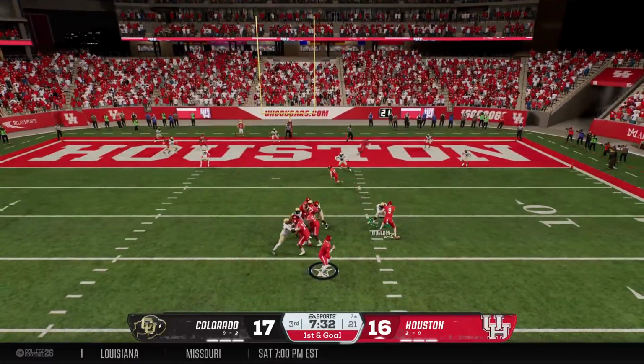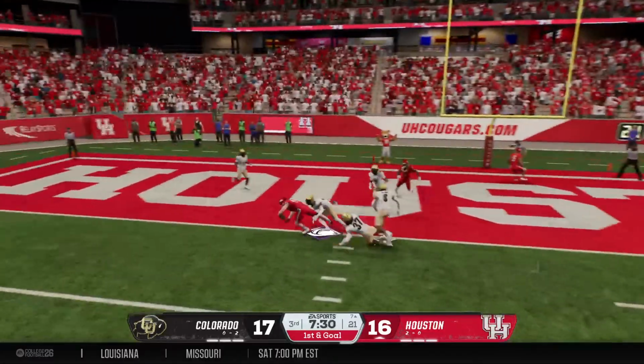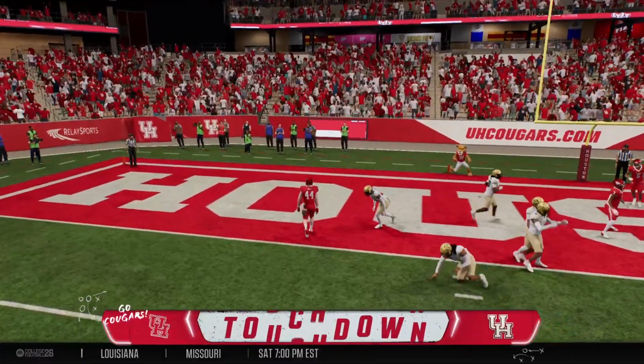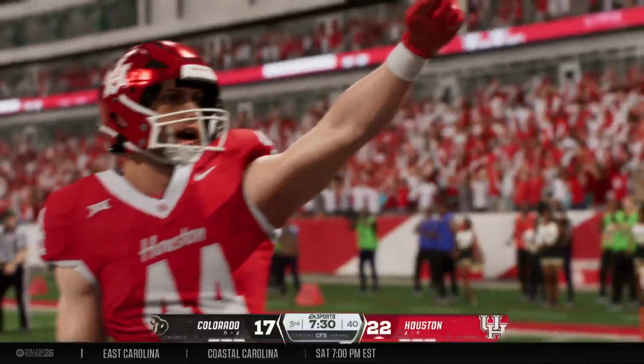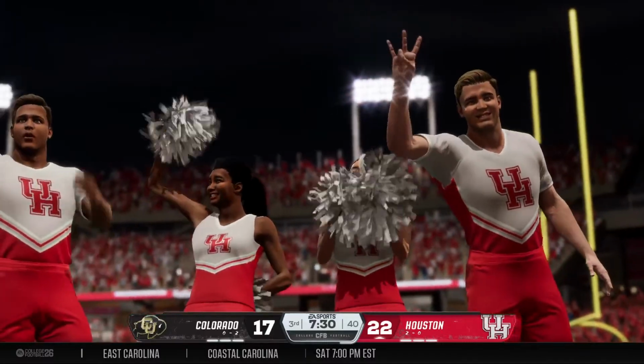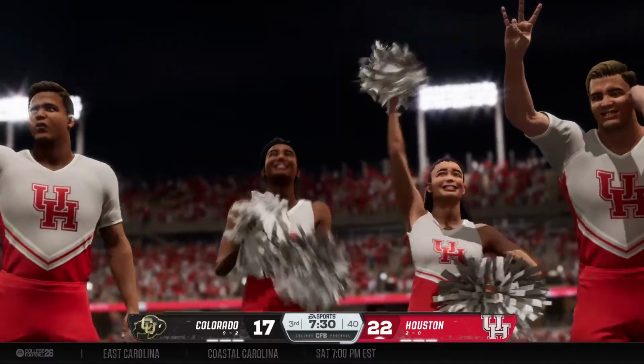Action on 1st down. Back's got it. Touchdown, Houston. And with that one, they jump on top here in the second half. Quick strike touchdown comes out and jumpstarts the offense.